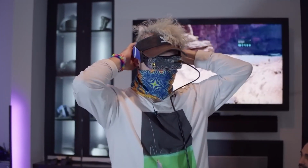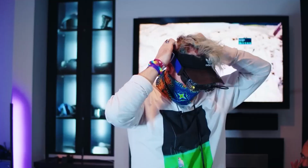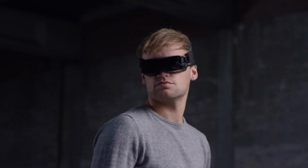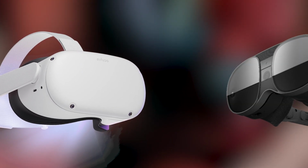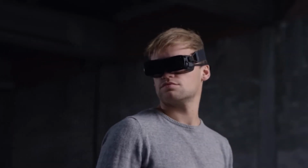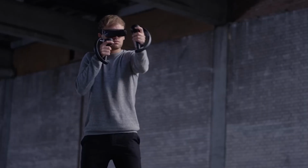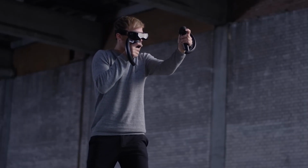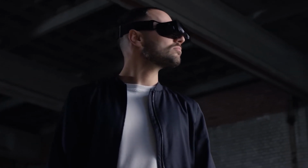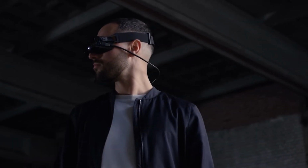The Bigscreen Beyond VR headset is not cheap, with a price tag of around $999. This puts it in the same price range as other high-end VR headsets like the Meta Quest Pro and the Valve Index. The question is, is it worth the investment? When it comes to VR headsets, price is always going to be a consideration. VR enthusiasts and gamers are always looking for the best value for their money. While the Beyond is definitely on the higher end of the price spectrum, it's important to consider what you're getting.